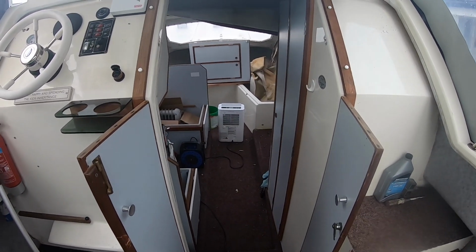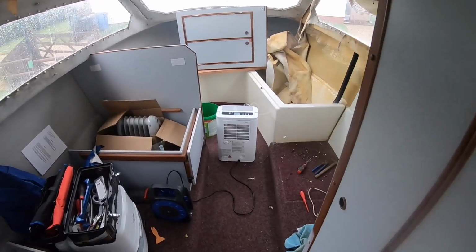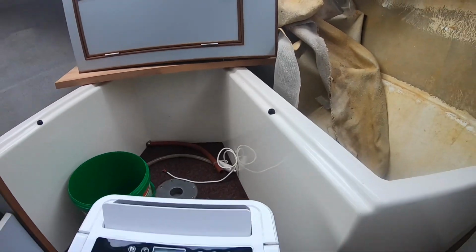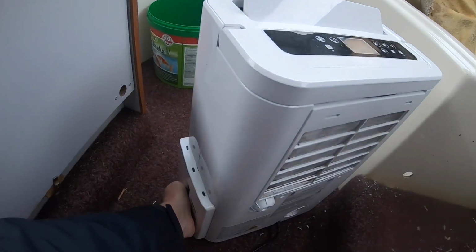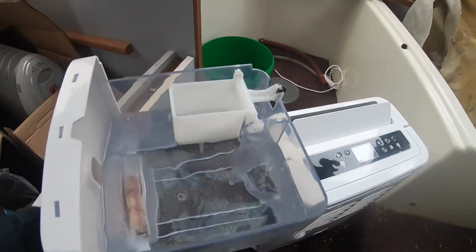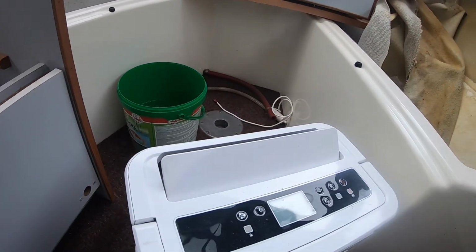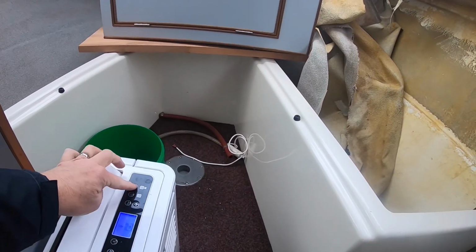Right, so here we are, all aboard. As we drop down into the cabin, I've been running a dehumidifier in here. Let's just turn that off. It's actually cut out because it's full of water. Let's get rid of that. I only run this thing during the night. So turn that off.